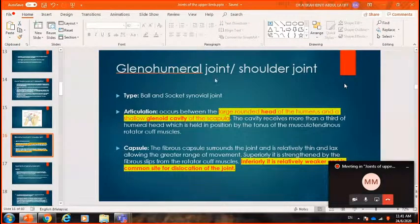Next, the last joint in the shoulder girdle is your glenohumeral joint or shoulder joint. This is a ball and socket synovial joint. Remember, ball and socket. The ball is the rounded head of the humerus, and the socket is the shallow glenoid cavity of the scapula. It is relatively weaker on the inferior side, because superiorly it is strengthened by the rotator cuff muscles attachment. We will see the picture in a bit.